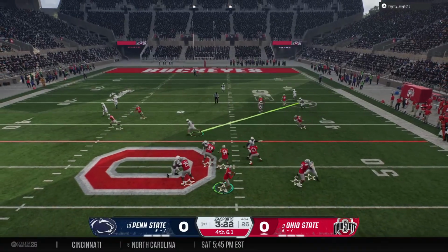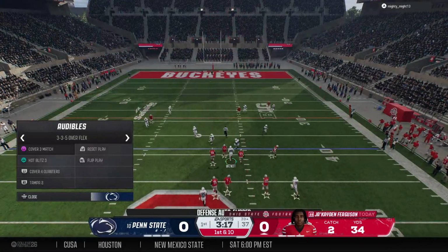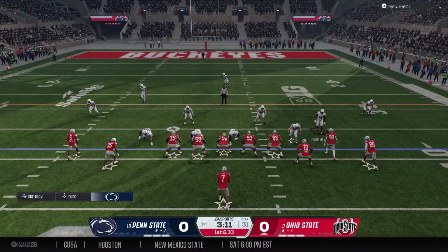He'll try to throw and pick up the first down. He's got it. First down and more. They make the stop, and he'll have enough yardage for a first down. The Buckeyes racing to the line in the hurry-up.